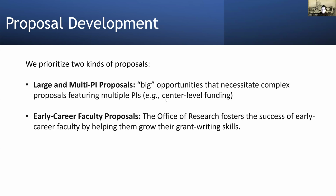An example of this is the recent Translational Research Excellence Across Disciplines grant that we won from the Department of Education for about $5 million. I helped coordinate that process. I wrote some sections describing capacity at the college. I often write letters of endorsement that are signed by officials at the college. So I help a lot with managing those proposals, and I'll get into those details in a minute. I also prioritize early career faculty proposals.